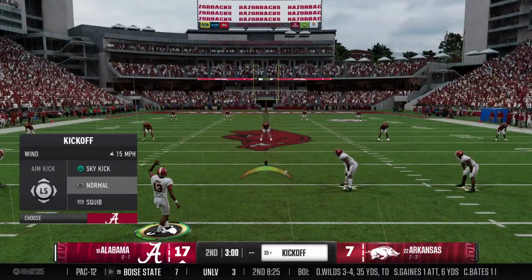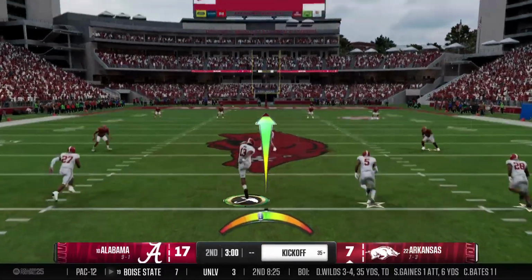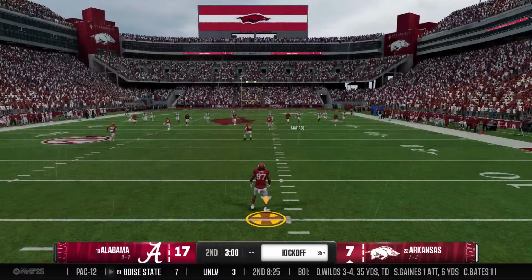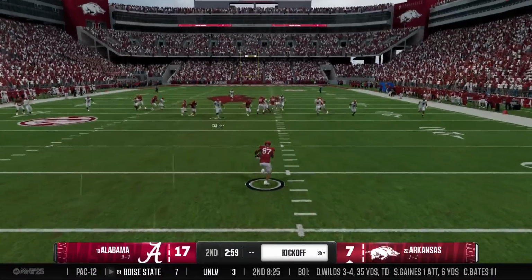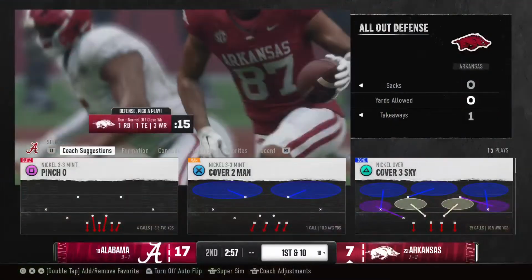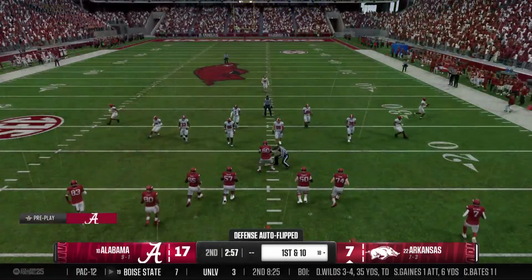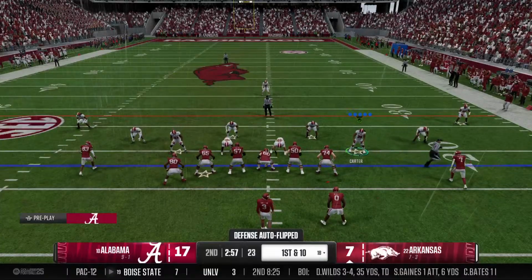So after the made field goal, they'll kick it away and rely on their defense. Looking for an alley from inside his own 10. And the returner will be dragged down. The Hogs send that offense back onto the field.